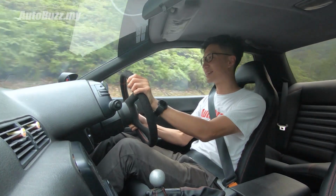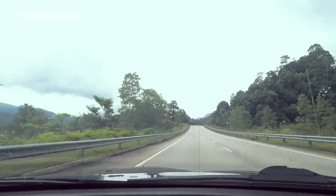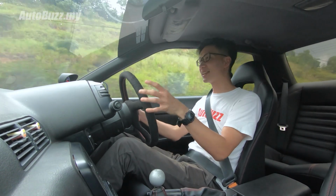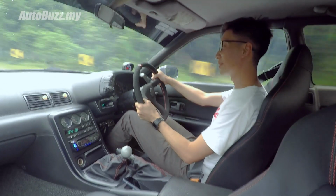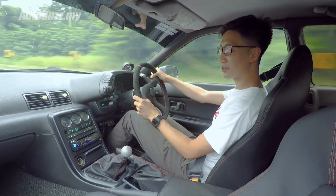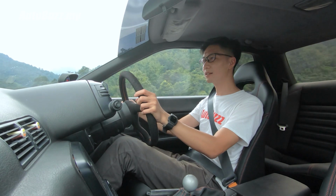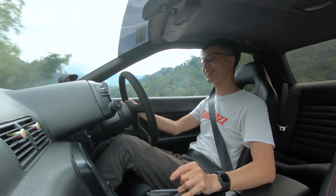This one's for men. Every moment you spend in this car, you just get the feeling that it wants you to take it seriously. Don't mess around. Every slight mistake you make, whether it's a misshift or you're not smooth with the throttle, it just reacts very drastically, as if it's telling you, "Whoa, don't play a fool, huh?" It's got so much character.